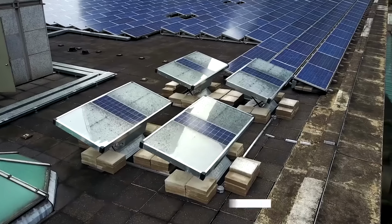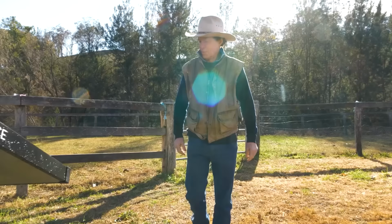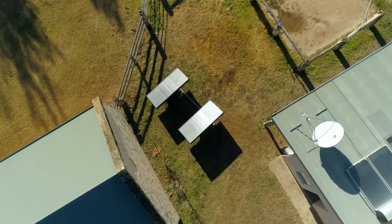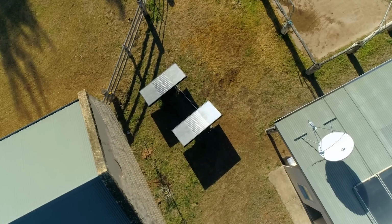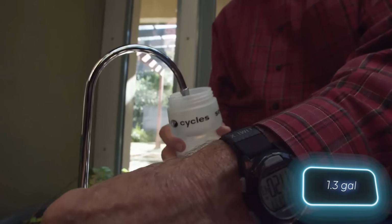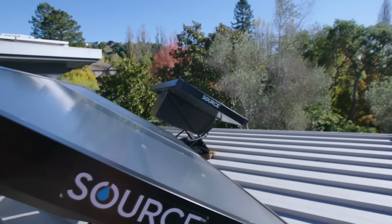The resulting liquid is collected, purified, and enriched with minerals. SOURCE is powered by its own solar panels. The creators claim that this system can supply entire communities with water. This is because just one panel can produce roughly 5 liters of water daily. The cost for a single panel is $2,000.